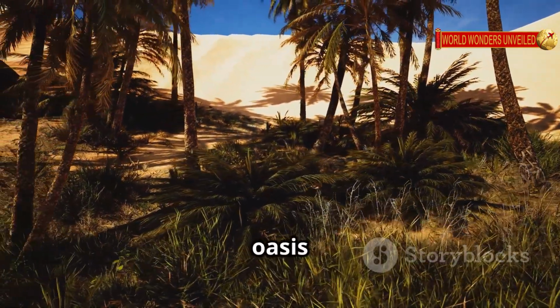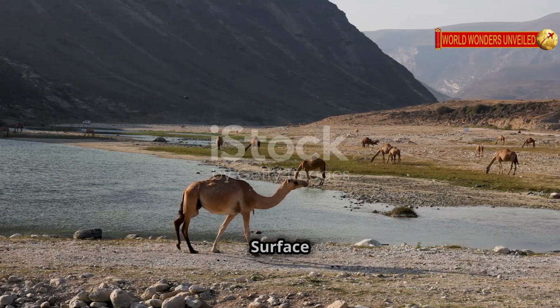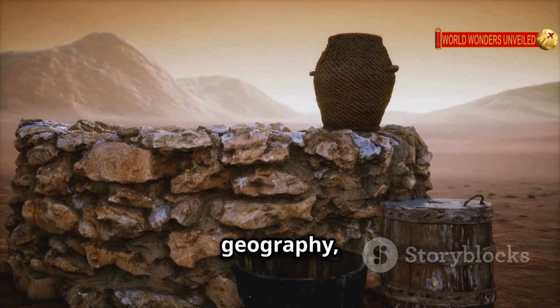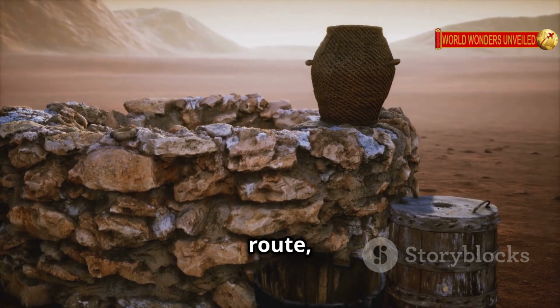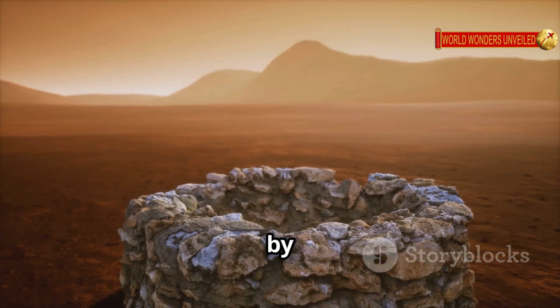In ecology, an oasis is a fertile area of a desert or semi-desert environment that sustains plant life and provides habitat for animals. Surface water may be present, or water may only be accessible from wells or underground channels created by humans. In geography, an oasis may be a current or past rest stop on a transportation route, or a less than verdant location that nonetheless provides access to underground water through deep wells created and maintained by humans.